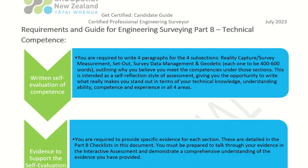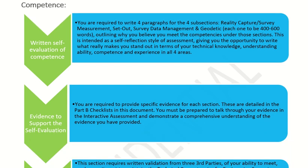As a little bit of a guide and to run through the requirements for Part B, technical competence, as with Part A, the competencies are assessed in 4 different ways. The first one is a written self-evaluation of competence. So you are required to write 4 paragraphs for the 4 subsections: reality capture and survey measurement, set out, survey data management, and geodetic. And the same as Part A, each one has to be between 400 and 600 words. Remember, I've set the word limit, so you can't write fewer than 400 words and you can't write more than 600. The word count will tell you.